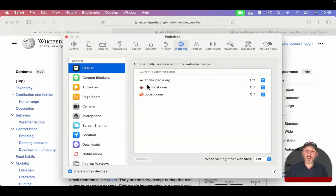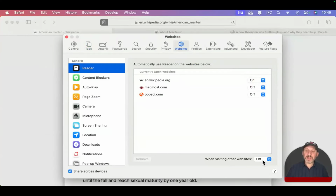You see I have these 3 tabs open. Let's, for Wikipedia, set this to on. You also have the ability here, when visiting other websites, to choose on or off. I highly recommend you use off.